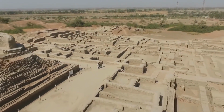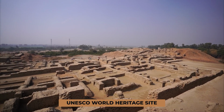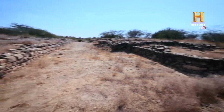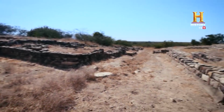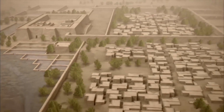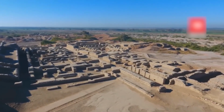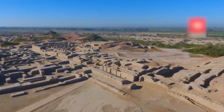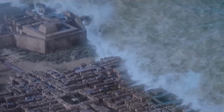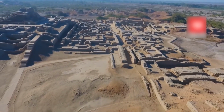Recognizing its historical significance, Mohenjo-Daro was rightfully designated as a UNESCO World Heritage Site. Despite its prestigious status, only a fraction of the city has been uncovered. The ongoing excavations have revealed tantalizing glimpses into the lives of its former residents, but limited resources have necessitated a halt in further exploration. Consequently, much of Mohenjo-Daro's secrets remain hidden beneath the Earth's surface, patiently waiting to be unveiled.